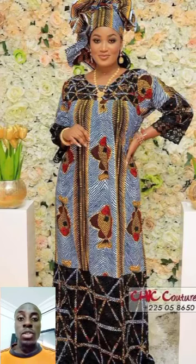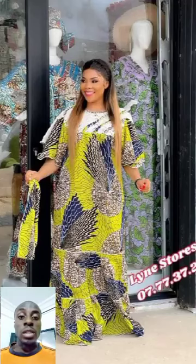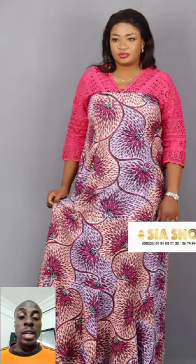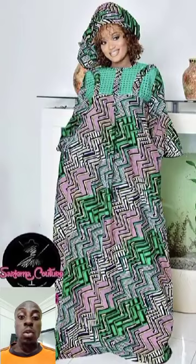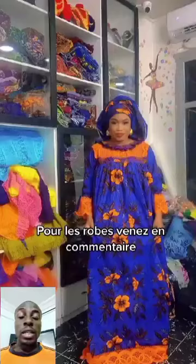In this video I'm going to be sharing with you this amazing dress style, which is a combination of Ankara gown styles and lace material. It is Ankara mixed with lace to bring a beautiful combination. The Ankara dress style makes up the bigger part of it, and the lace is only used as a design, to make the color beautiful.